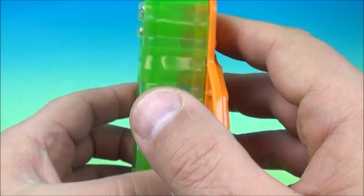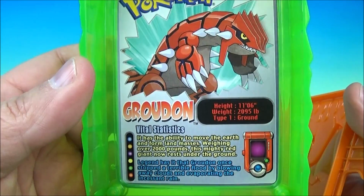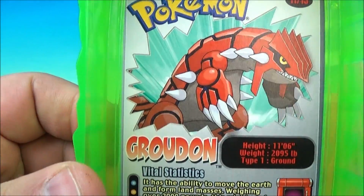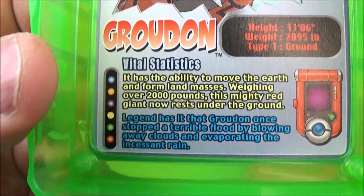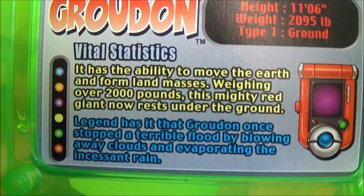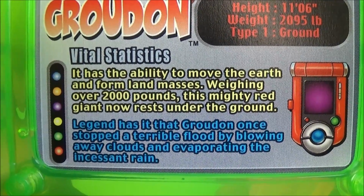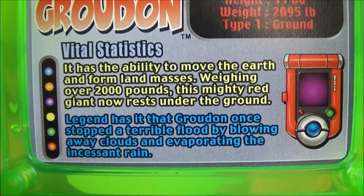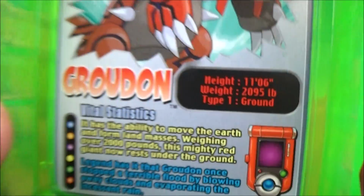So what you do is you open this up. You pop this container open. And inside, you can see the other side of the card. And this one is Groudon, which looks somewhat like a dragon of sorts. Vital statistics. It has the ability to move the earth and form land masses weighing over 2,000 pounds. This mighty red giant now rests under the ground. Look at that. So he's over 11 feet tall, over 2,000 pounds.